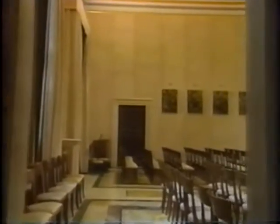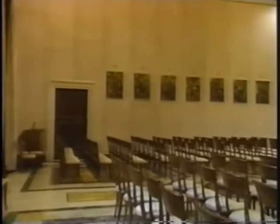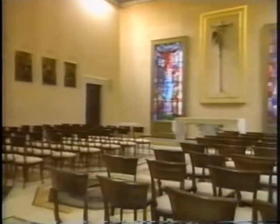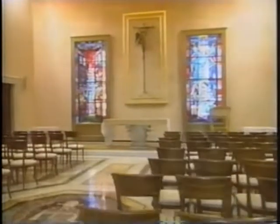The second Focconi Hall leads into the Mater Redentoris Chapel, previously called the Matilde Chapel, after a famous countess who supported the papacy against the emperor in the 11th century and donated all her property to the church.